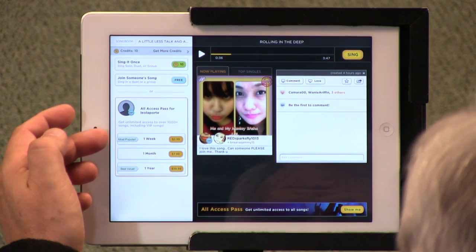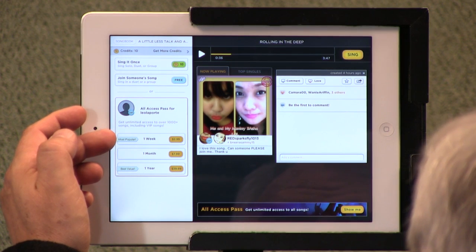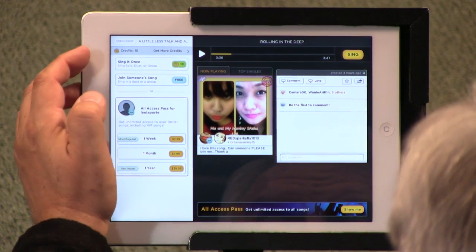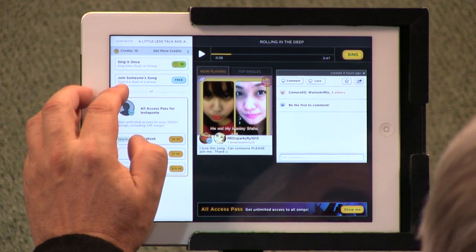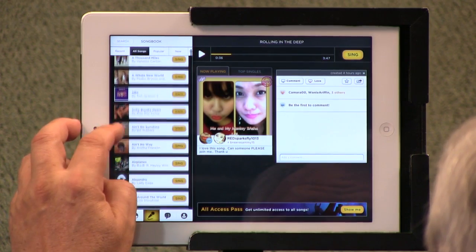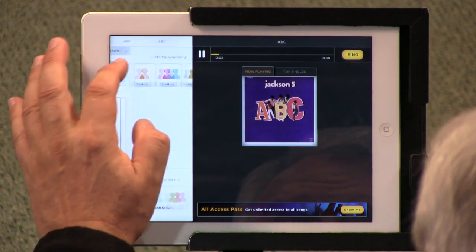Looks like all-access pass, unlimited access to 1,000 songs, including VIP songs, for $2.99 a week. Or you can get it for $39.99 if you knew you were going to do a lot of this. I have 10 credits. I could do it once. Or you can join someone's song, so you can karaoke with people on the interwebs. That's kind of amazing. You get to do the song once. Should we do one song? All right, let's do it.